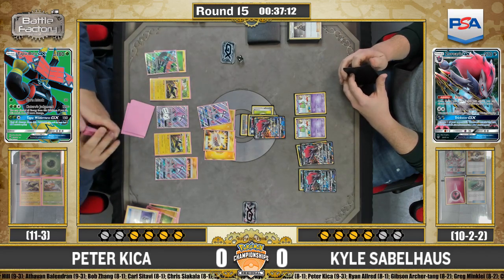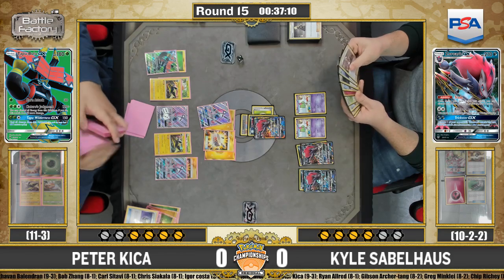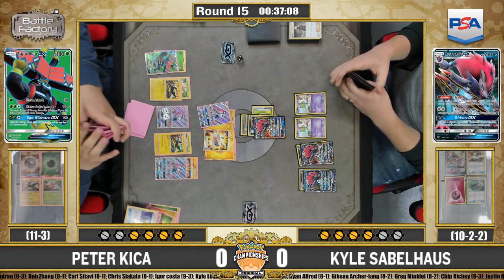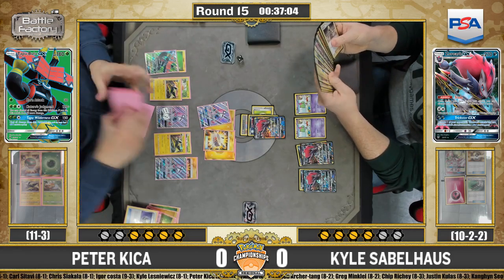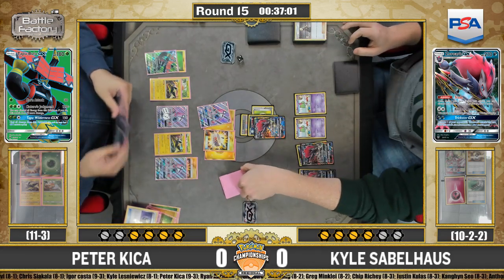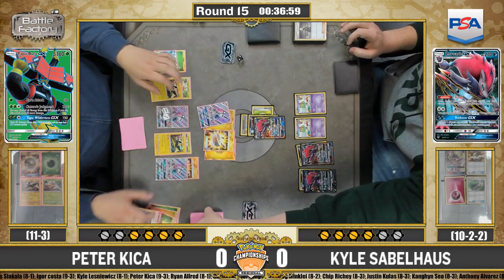At least the grass does go to the Bulu, and that is the only energy attachment he's going to make. He could have opted to also attach Lightning, but decides, I don't need to at this point right now. I'm going to leave it in the deck and make that decision later when I have a little bit more information on what Kyle's plans are going to be.